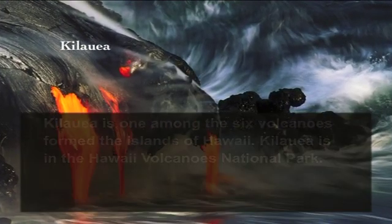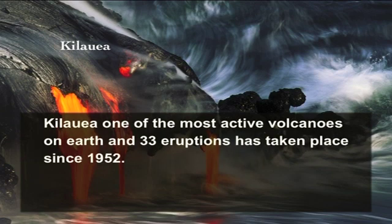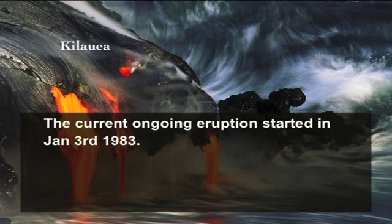Kilauea. Kilauea is one among the 6 volcanoes formed in the islands of Hawaii. Kilauea is in the Hawaii Volcanoes National Park. Kilauea, one of the most active volcanoes on Earth, has had 33 eruptions since 1952. The current ongoing eruption started on January 3, 1983.